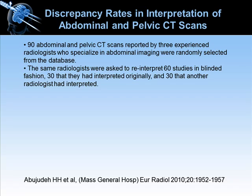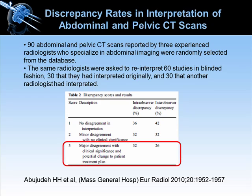So these are faculty specialists in abdominal imaging at Mass General, so probably pretty good docs. The same radiologists were asked to reinterpret 60 studies in blinded fashion, 30 that they had interpreted originally, and 30 that another radiologist had interpreted originally. The intra-observer discrepancy was a third, 32%. 1 out of 3 cases. When the radiologists reread the same CT scan they read before, they had a different significant finding in 1 out of 3 cases. Interestingly, the inter-observer variability was a little less, 1 in 4.